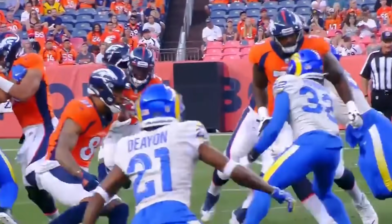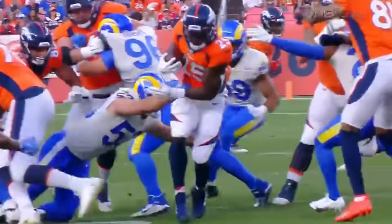Knowshon, let's talk about these running backs for the Broncos. Melvin Gordon and Javonte Williams are going to be the 1-2 punch this season. What do you think about this group? It's a good group of backs. You know what I mean? You saw it tonight when the 2s and the 3s got in. Some good, strong runners. You always need those guys in your locker room, for your practice squad or the main guys.